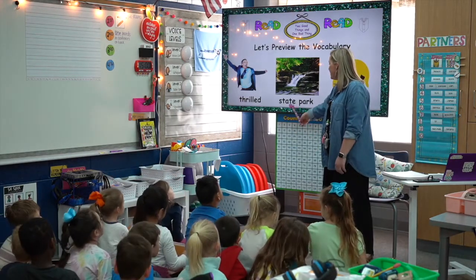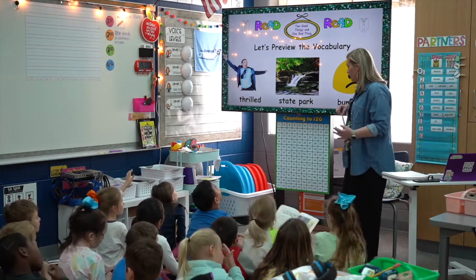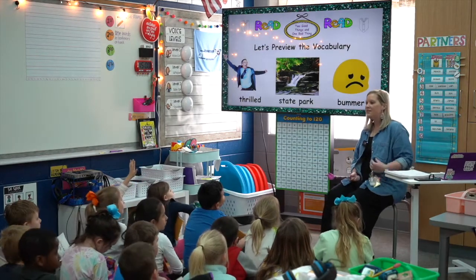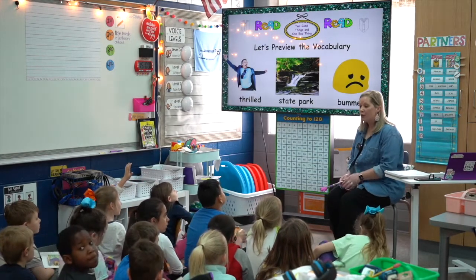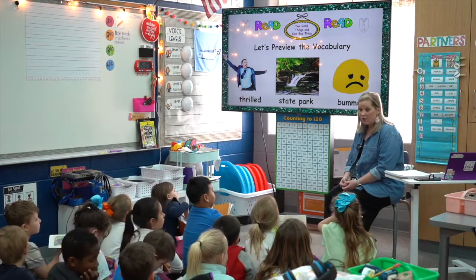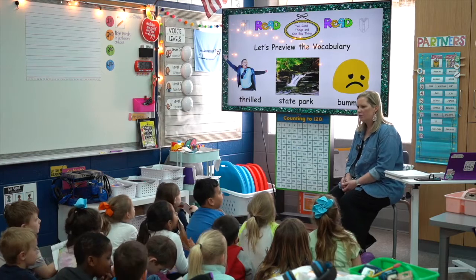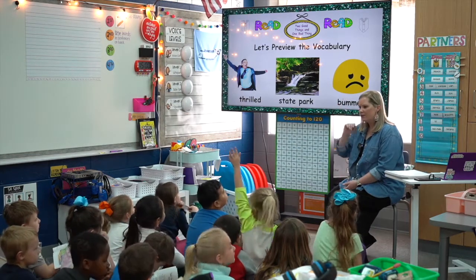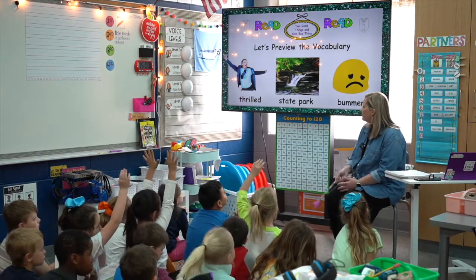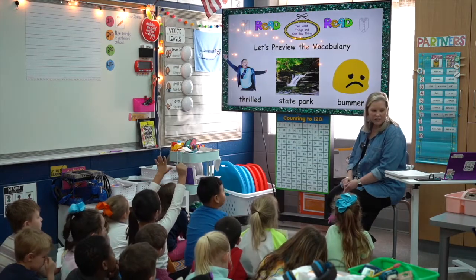Next one is a state park. Everyone say state park. State park. And a state park is land that's owned by the state government that's set aside for people to enjoy. We have a state park in Lebanon called Cedars of Lebanon State Park. Raise your hand if you think you've ever been there before. So there's hiking trails and all kinds of cool stuff. So today in our story, you're going to see the word state park.